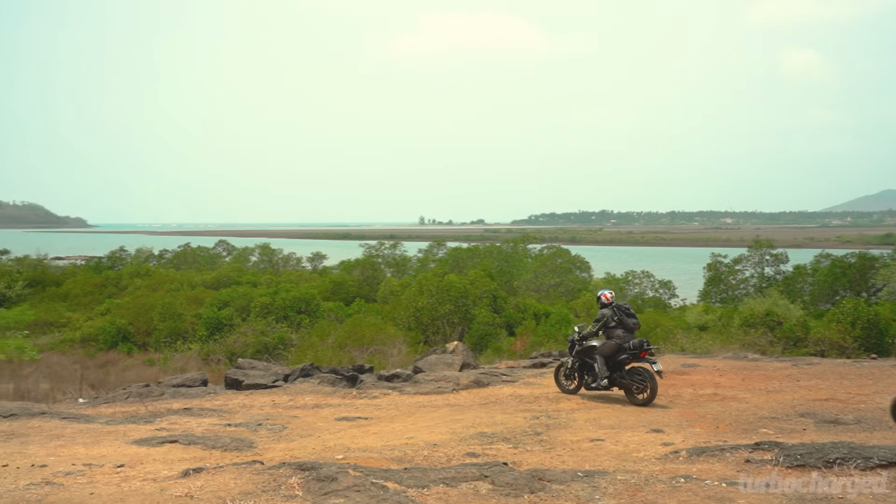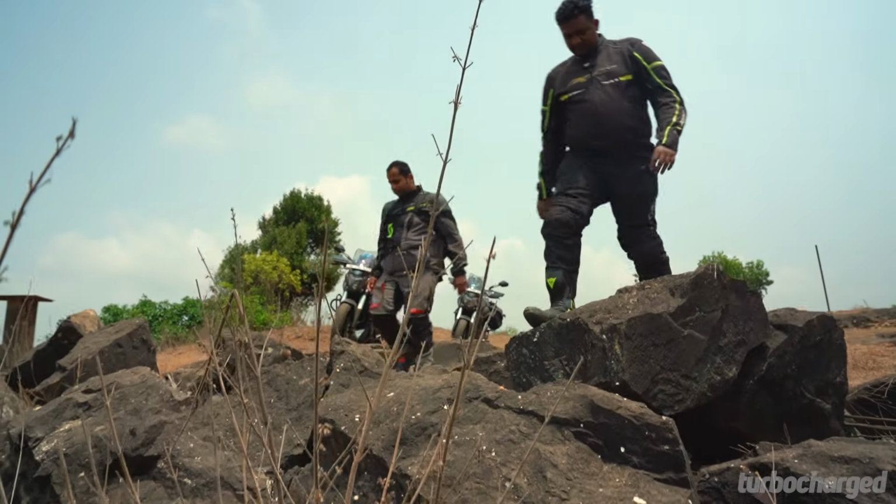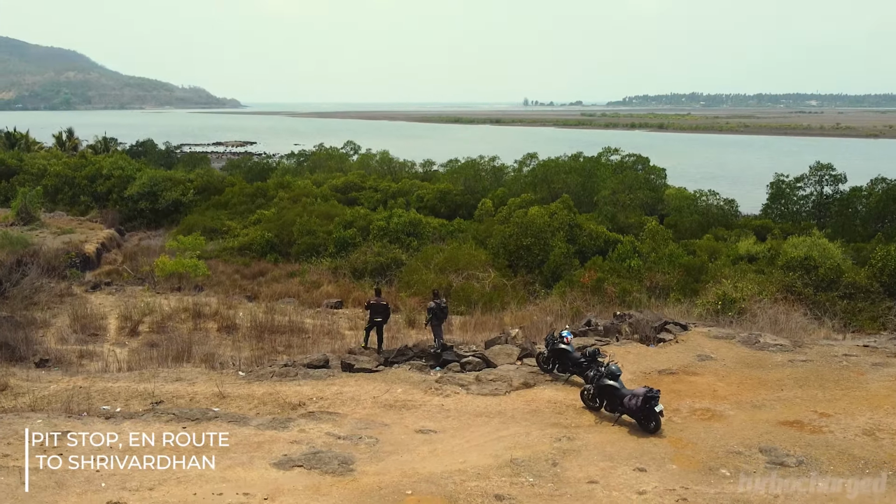And then we got our first glimpse of the Arabian Sea as we took a short pit stop at a vantage point to soak in some of the natural beauty that Konkan is known for.